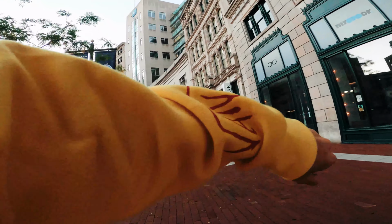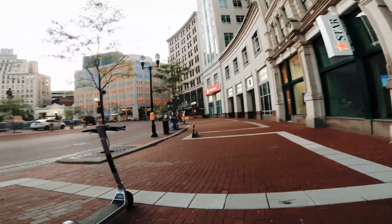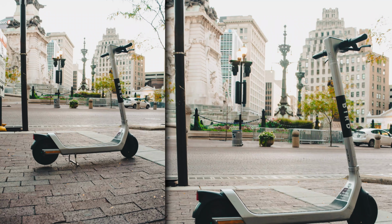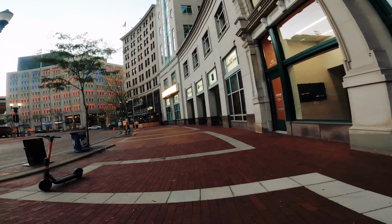Also, I think it's funny that I'm in a bright yellow hoodie right now. I do not blend in at all. All right, let's go ahead and get this guy. So this is a bird scooter. These things litter the world now, these scooters. It's kind of crazy.